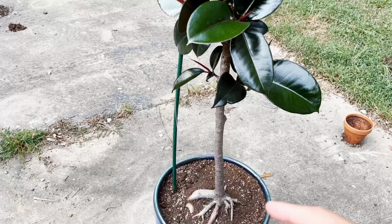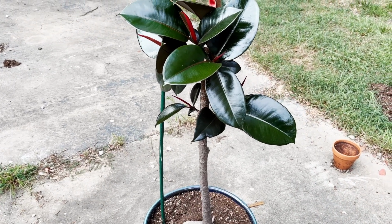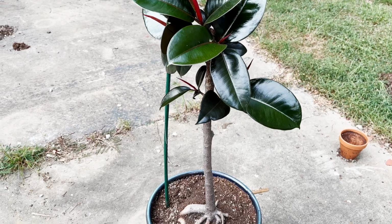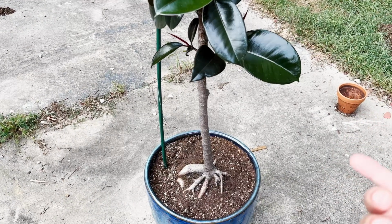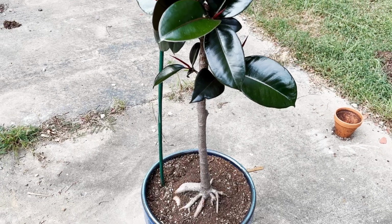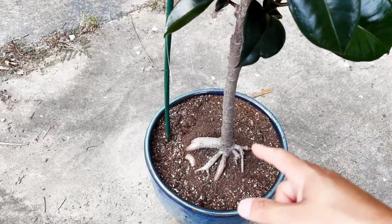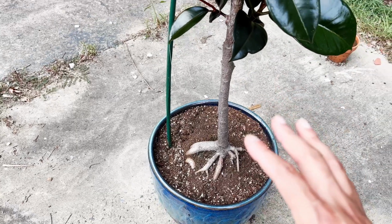I mentioned this before, but because we haven't had any rain in a while, a little north of 2 weeks, I've had to water my Tinekes and my Elasticas and my Fiddle Leaf Figs more frequently. So I have watered this as of yesterday. I'm going to hold off on the water today.